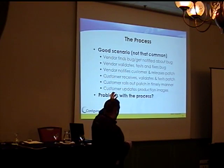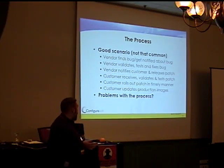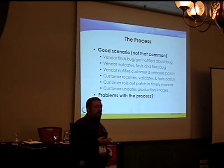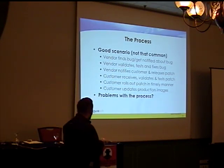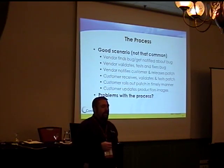As for the general problem of finding and getting notified about the bugs, there's lots of good research going on, lots of good researchers out there finding lots of problems, so we have no problems in that area. Microsoft testing and validating, we still have some quality control issues there. Customer notification, this is causing a lot of problems right now.